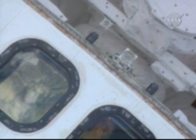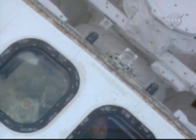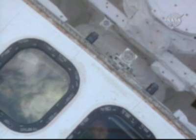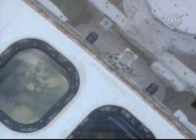Now in the window at the bottom of the screen, Mission Specialist Drew Feustel getting a look at the camera. Drew, we see you. Looking good.